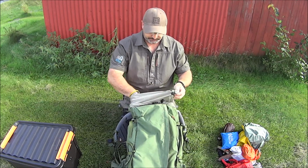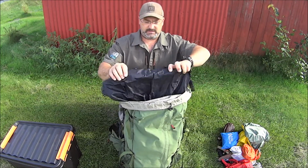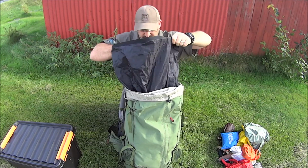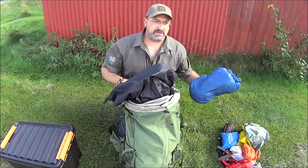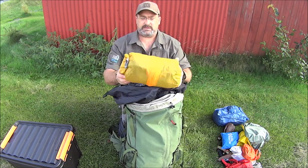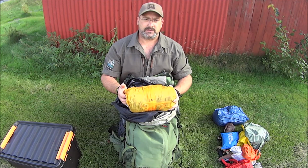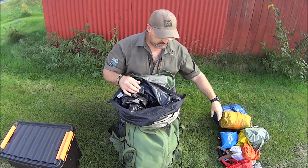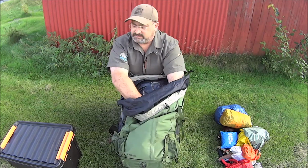My main compartment has a monster dry bag inside. I'm not entirely sure what size it is, it's like 120 litre or something. And inside that I have my 10th Wonder jungle hammock, including the ropes and everything to go with it. I have my 10th Wonder Cornelius 4x3 tarp with lines attached and some pegs in there just in case. Don't normally need pegs, to be honest. And then right at the bottom is my sleeping bag, which I'll remove.